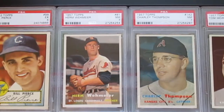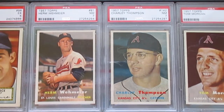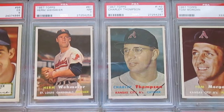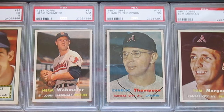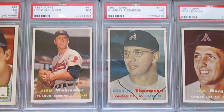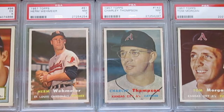Then I picked up a couple nice high-quality near mint 7 commons from the 57 set. Of note, the 57 set is the first time that Topps used that color photography for the full image, instead of having some painted backgrounds and stuff. This is the first time they did that. And additionally, it's important because this is the first time they went to that standard 2.5 by 3.5 inch card that we see today as the current standard.